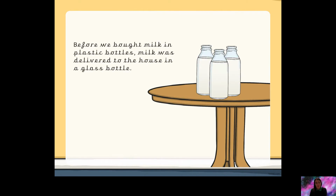And before we bought milk in plastic bottles, milk was delivered to the house in a glass bottle. Now that is in the past, but some people still get milk deliveries to the house, and that comes in a glass bottle, but everyone used to get their milk delivered by the milkman. But now most people go to the shop and their milk comes in a plastic bottle.